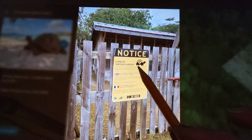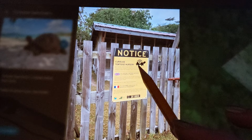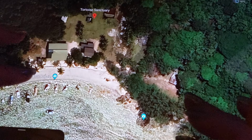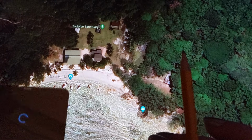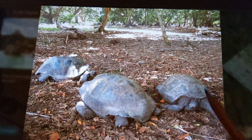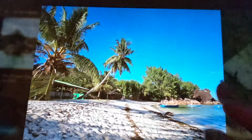Notice that every tortoise has a little GPS tracker on it. So if you try to steal a baby and shove it in your backpack, you'll get scanned. They'll check your bags and find if you shoved any tortoises in there, which obviously, don't do that. Don't bother these guys, they're just chilling. Their whole purpose in life is to relax and make more tortoises. Just let them do it, please.